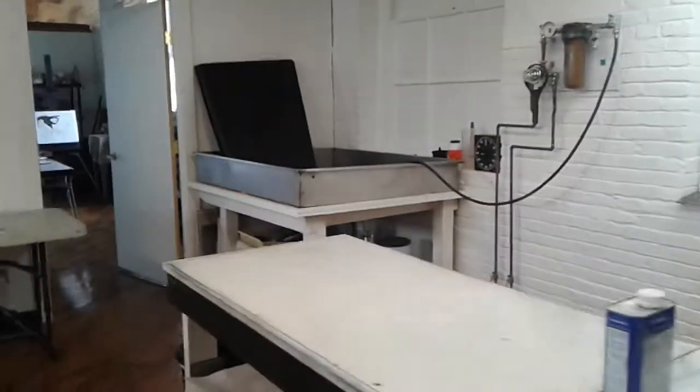So here we have our black and white darkroom. We have two enlargers, so two photographers could work at the same time. We have a light-proof door, so no one's going to disturb the other photographer if they come in or out. You can make your negatives outside here. We have a film drying cabinet. We also have a print dryer. We have a light table where you can look at your negatives.